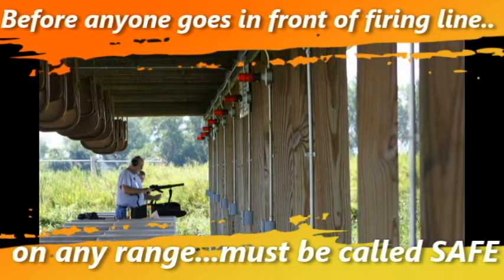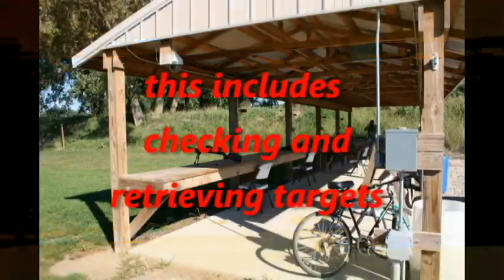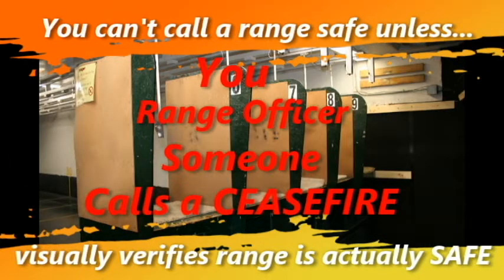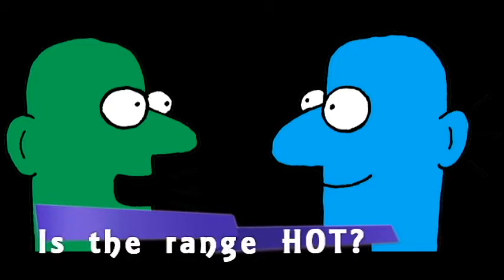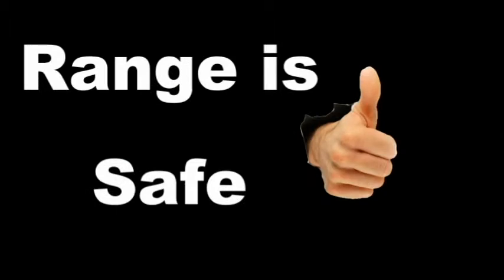Before anyone goes in front of the firing line on any range, the range must first be called safe. This includes checking and retrieving targets. You can't call a range safe unless you, a range officer, or someone calls a ceasefire and visually verifies that the range is actually safe. If you just arrived at any Hawkeye Rifle and Pistol Club range, you must ask someone if the range is hot or safe. Everyone must be able to communicate with each other. Communication is required by everyone.